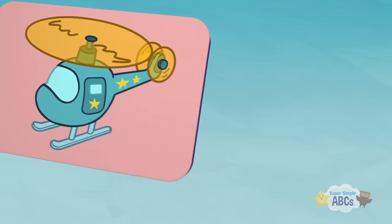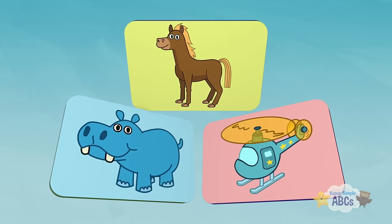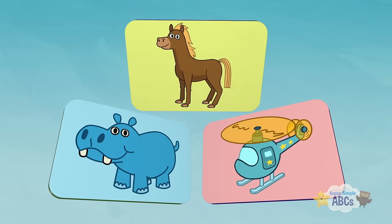Can you remember all of the things we discovered that begin with the letter H? Hippopotamus, horse, and helicopter. Great job!